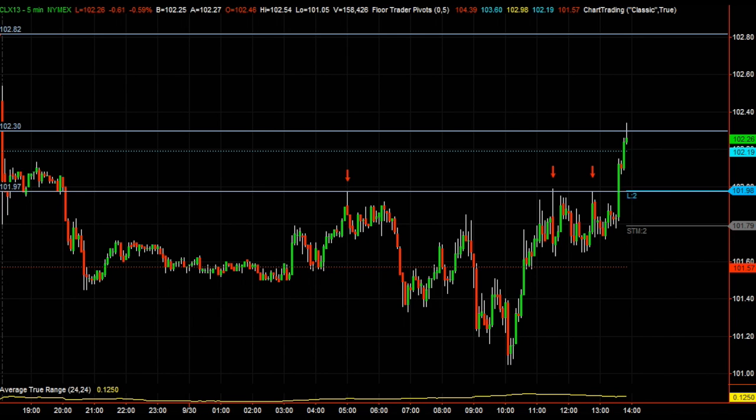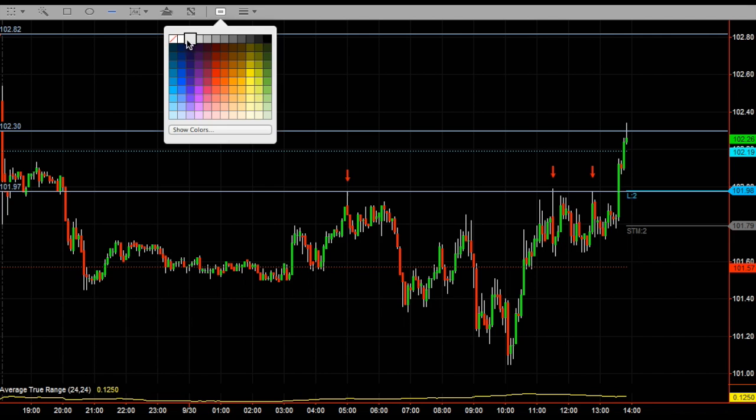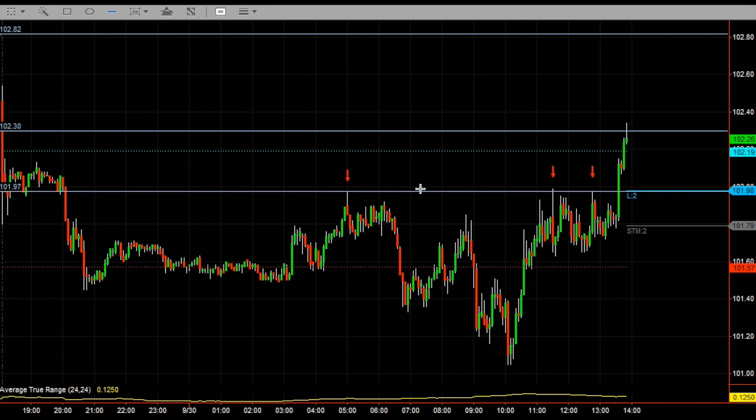But the setup, it's pretty much the same thing that I look for on the hourly, which is that we have a really, really, really great level. You can see here. And the thing I'm looking at is just how well defined it is. It's just very clean, very clear, well defined.